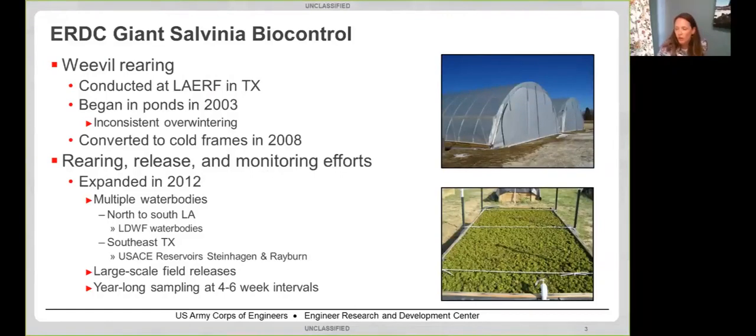So we converted over to using these above-ground culture boxes that are housed inside these cold frames. And this is a winter picture, but during summer we can take down the front wall and the back wall and roll up the side walls to create open-air, kind of natural temperature conditions.